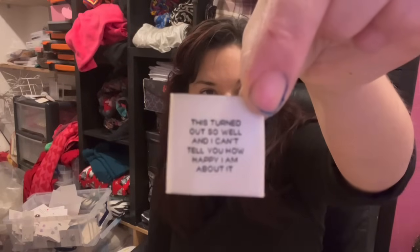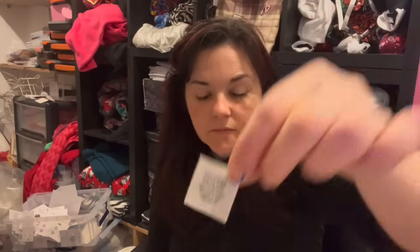When you're finished, make is a satisfying labour of love. This is what this says. And then let's have a look at what the actual label says. This turned out well, and I can't tell you how happy I am about it. That's the label. That would be quite a nice one that you sort of put as a patch on the bottom of a jumper or something like that. You know, one of those ones that you kind of stick down here. I think that one will be quite nice like that.